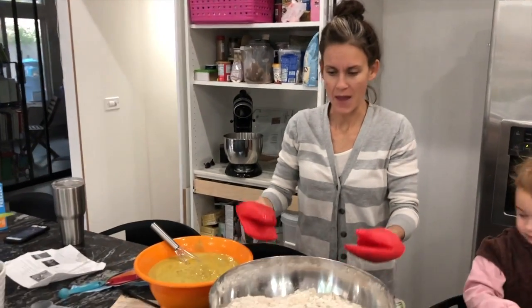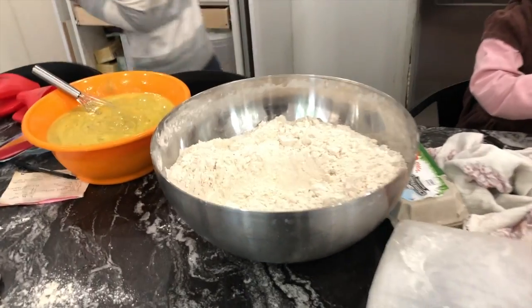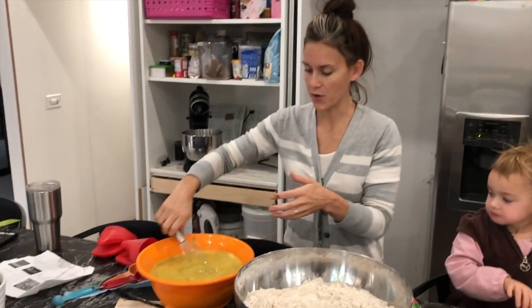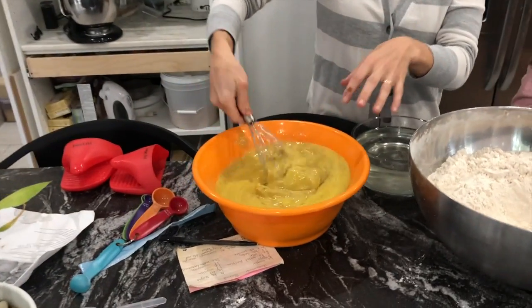Then I will take the dry ingredients and mix them. Today, I added a little bit of pumpkin pie spice, really to get that pumpkin pie muffin flavor. And then I have my wet ingredients over here. I've already mixed up some, it looks disgusting, but this is my eggs, my vanilla, the cinnamon essential oil.